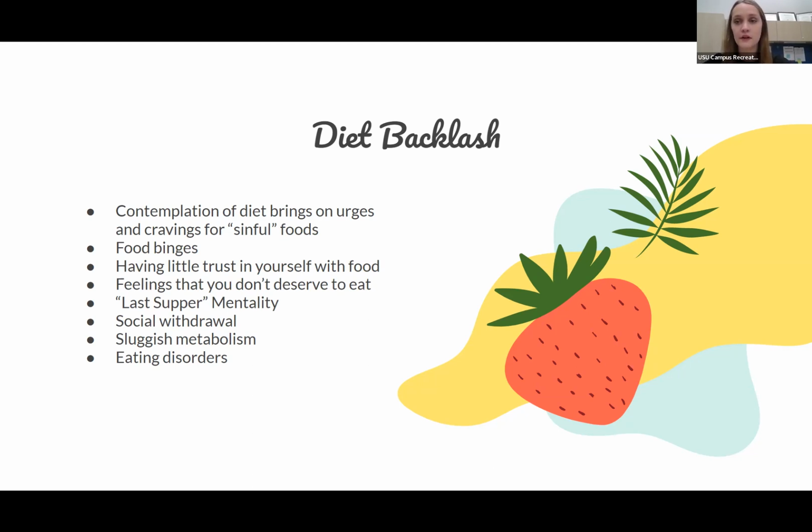You can also have sluggish metabolism with diets. People often are like, oh, I'm going to skip a meal. That way I can get in a calorie deficit and then I'll lose weight. But that actually hurts your metabolism more than it does help it. So we actually don't want you to skip meals. We want you to eat frequently to help keep that metabolism up and where it needs to be for your body. So with diets where we're restricting and cutting out meals, you can see a decrease in your metabolism.